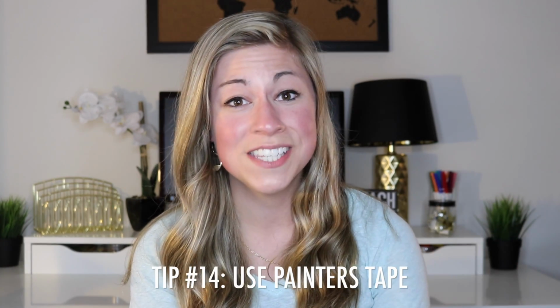Tip number 14 is to use painter's tape. So I did mention that I label all of the furniture in my classroom and I just stick a piece of tape down. Do not use masking tape because over the summer, especially if there's no air conditioning and things get hot, masking tape tends to like bake and it will literally stick and stay stuck to whatever you put it on. But if you use painter's tape, it will come off very easily. Plus you can actually use it on the walls as well.